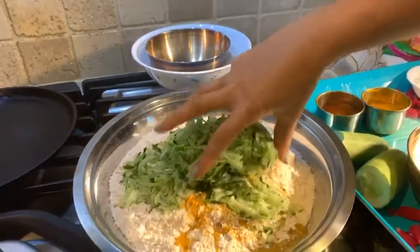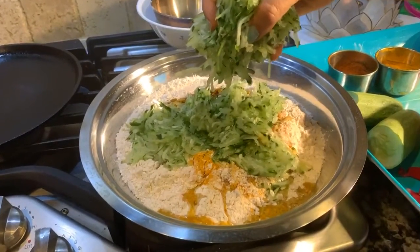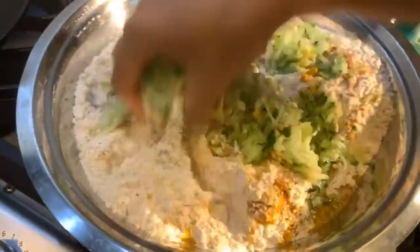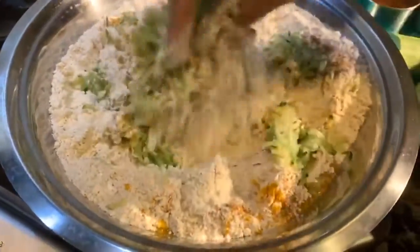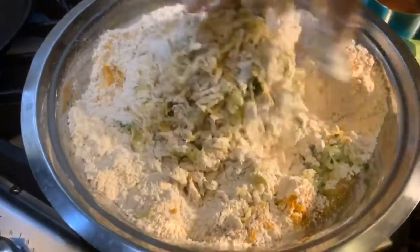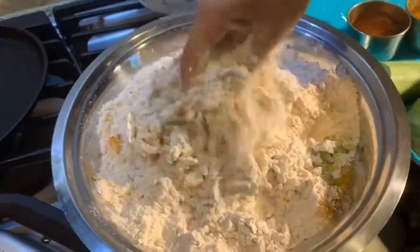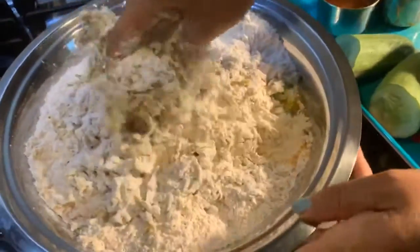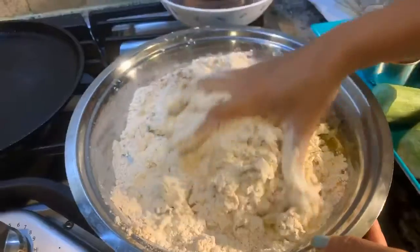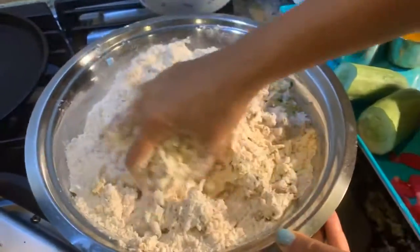So what I will be doing, I will show you. See, I added all of this, right? But now I'm going to remove a little bit because cucumber has a lot of water in it, and if you keep a lot of cucumber, then it is not going to hold the flour together. So you need to add it later, slowly and slowly as needed. If you add all together and it gets very liquidy, then it's going to be hard for you to manage the dough.